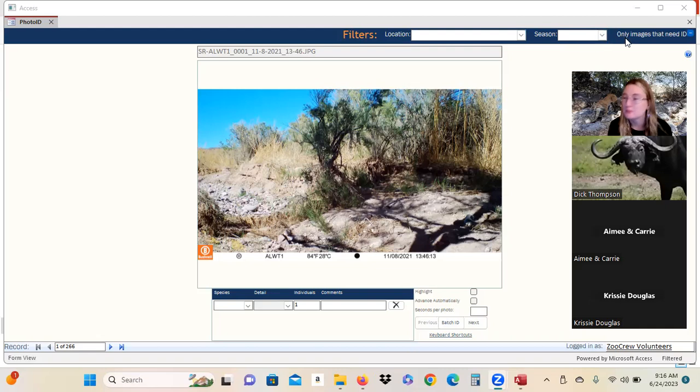But the thing you would use the most, I think, is this little button here, which says only images that need ID. You click that on, it will only show you the images that no one else has done yet, right? If you keep it unclicked, you'll see what other people have already said. So you can review and see what other people have said or finished. But if you're just trying to chug along and get some work done that other people haven't gotten to yet, you'll want to check that box.